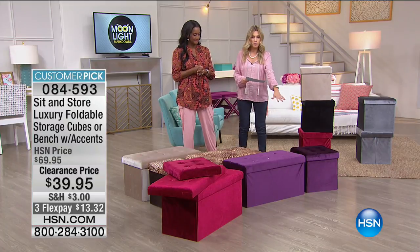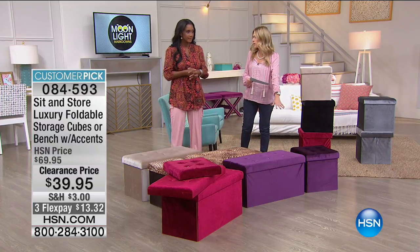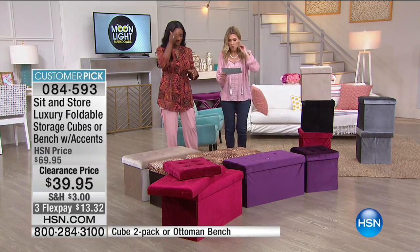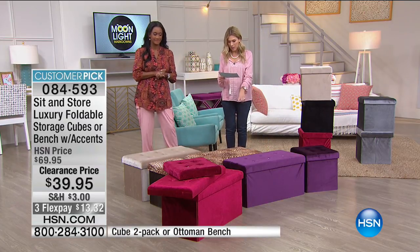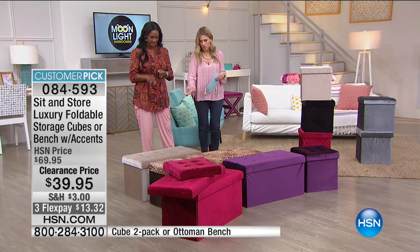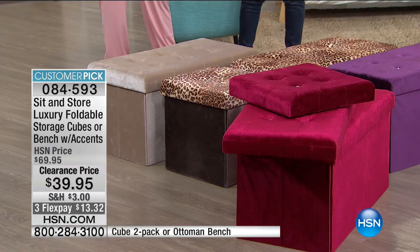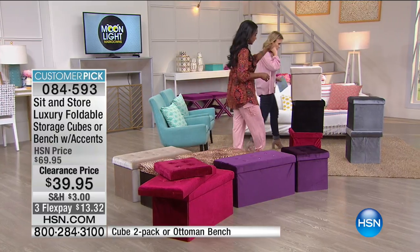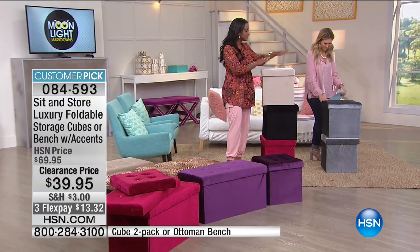So we have it in purple, which is like royal purple, and these colors are rich and luxurious with this velvet fabric. We also have it in red, we have it in leopard, and then we have it in what we're calling taupe. Oh, that's stunning. Pretty. Stunning. And I love how they've stacked them up like this. This is so wonderful.